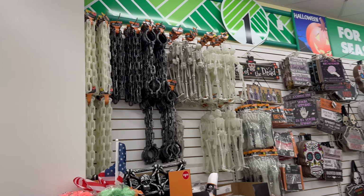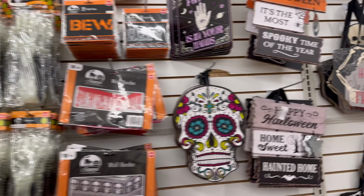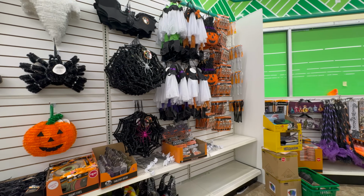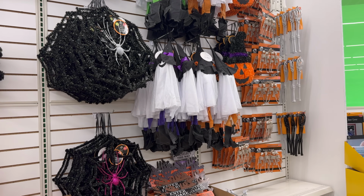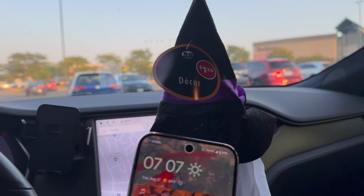So decided to just stop by Dollar Tree. They got plenty of stuff that I can decorate my apartment with or my studio. I can even have it be seasonal too. So I ended up picking up this little ghost looking thing. And for some reason, the cashier was asking me if I was going to wear this, but no.